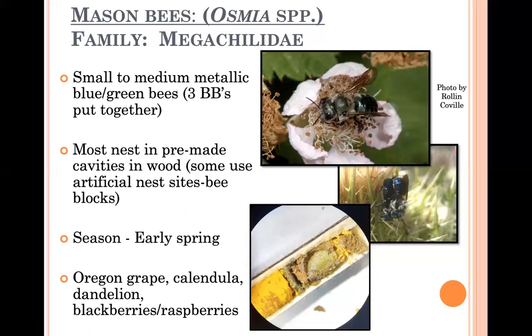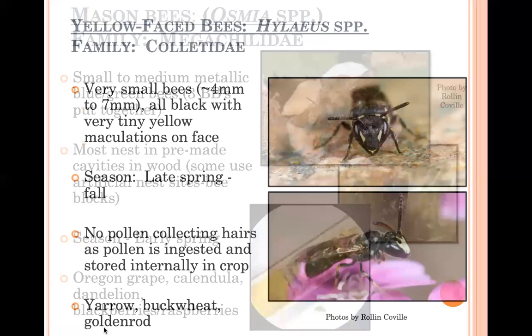Let's see. So their favorite flowers, they love Oregon grape, they love calendula, dandelions, blackberries, raspberries, but also almonds, apples, cherries, plums, all of our orchard trees they like to visit as well. They're very, very important pollinators.